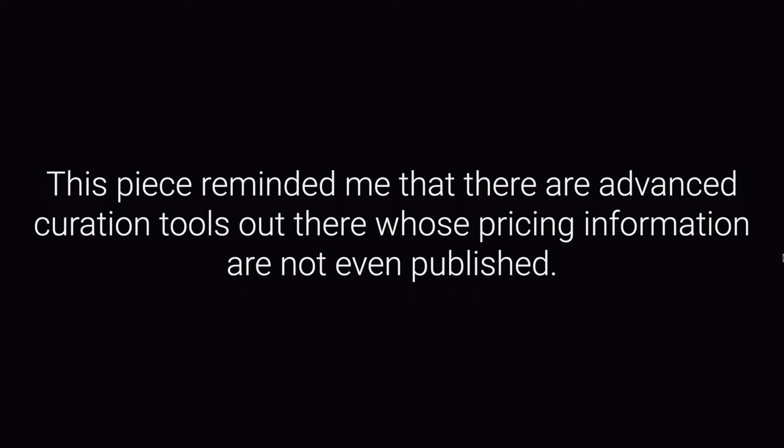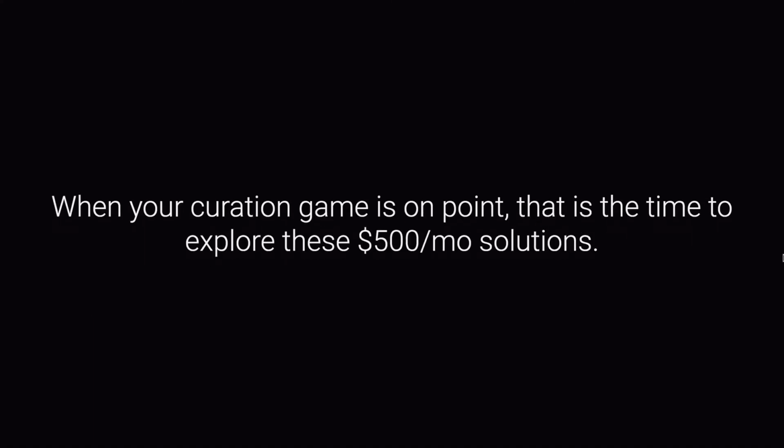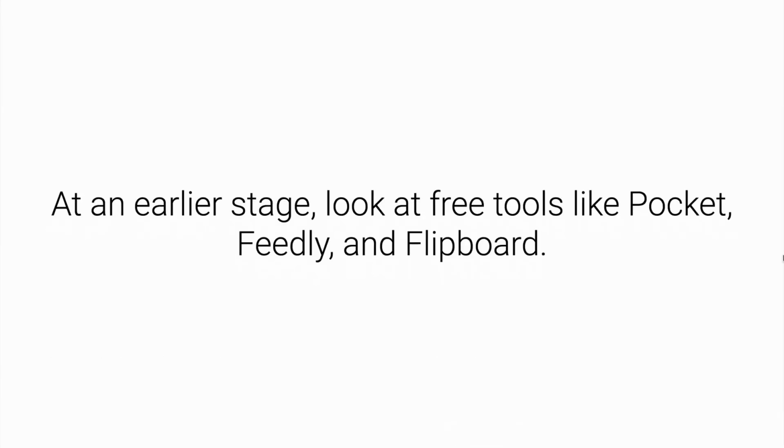This piece reminded me that there's so many tools, from the more basic consumption tools to the more advanced tools whose pricing information would not even be published. Having said that, focus more on the process rather than tools. Alright? When your curation game is on point, that is the time for you to explore the $500 per month solutions. Right? Start with a basic, ramp up later. At an earlier stage, look at free tools like Pocket, Feedly, and Flipboard.